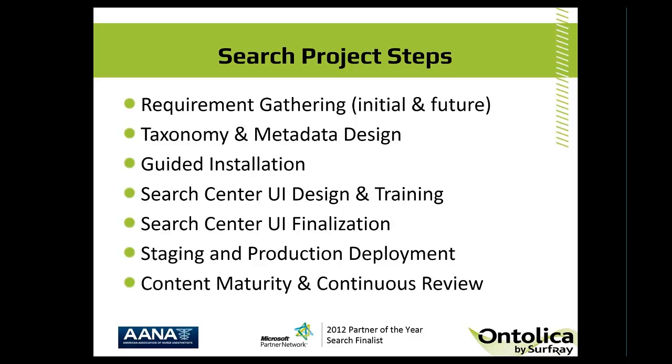So, last thing I promised is search steps. What actually was involved in this part of the process? We talked about how we had to do requirement gathering around taxonomy and metadata. How do we want the UI to look and feel up front? We do guided installations. So instead of saying here's the software, have fun, figure it out, we actually hopped in and worked with Don and Cathy and the team to install the software, make sure everything's running, and do some training around it.